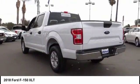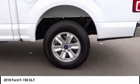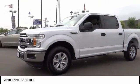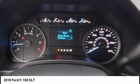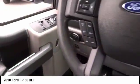Here are some of this vehicle's great options: traction control, dual airbags, air conditioning, alloy wheels, power steering, four-wheel disc brakes, center armrest, compass, CD player, electronic stability control. Take this vehicle for a spin and see why so many shoppers are now proud owners.